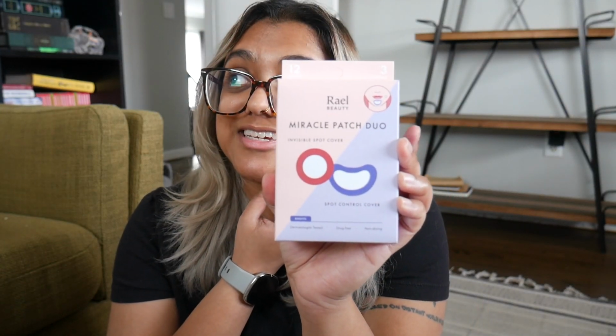And then the final thing that I use are pimple patches. Like I said, I have one on right now. I don't know if you can actually see it, but I have a giant one like this big right here because I have a cluster of pimples right there. And so yeah, these patches are from Rael Beauty. I actually prefer the Mighty pimple patches. Those are super, super effective.